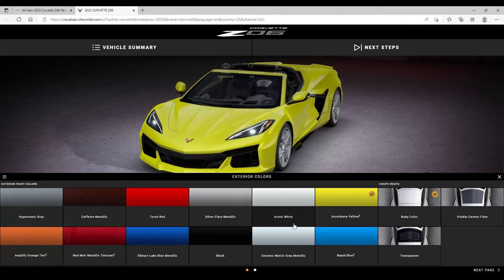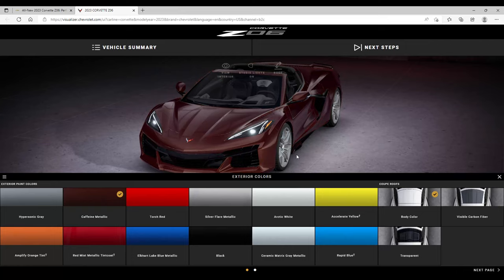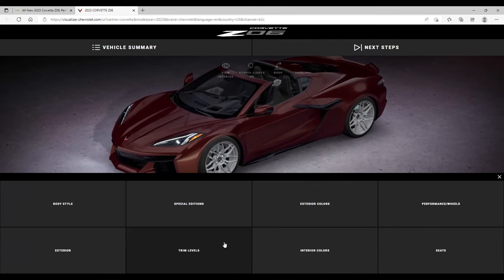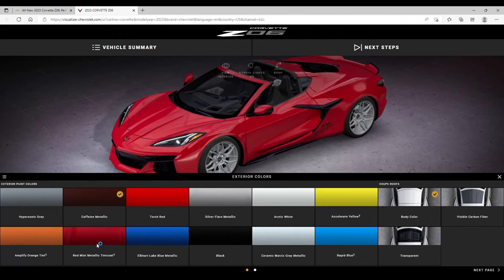I always love red. Red always looks great. Here's a new color, I think, last year. When I say last year, 2019. Called Kathy Metallic, and it looks cool. Let me just move this a little bit, to give you a little better view. That really looks nice. So those are the exterior colors I like. I also like the red mist. That always looks good. And of course, the orange is spectacular too.